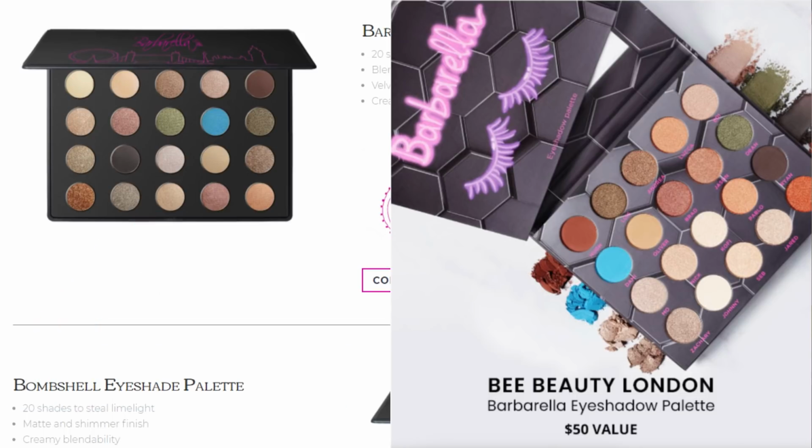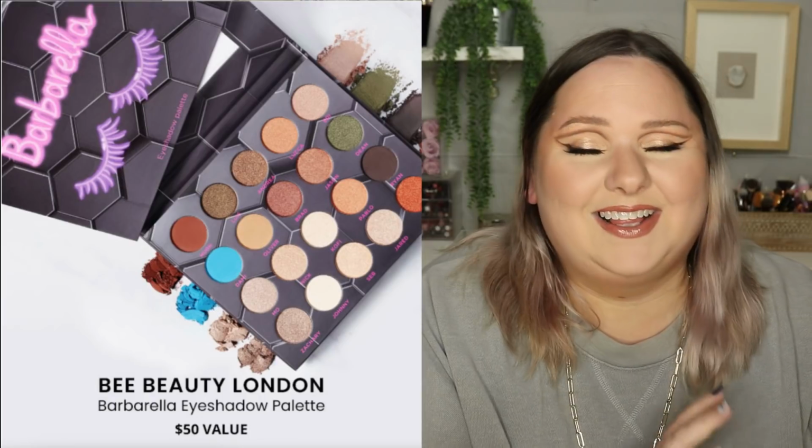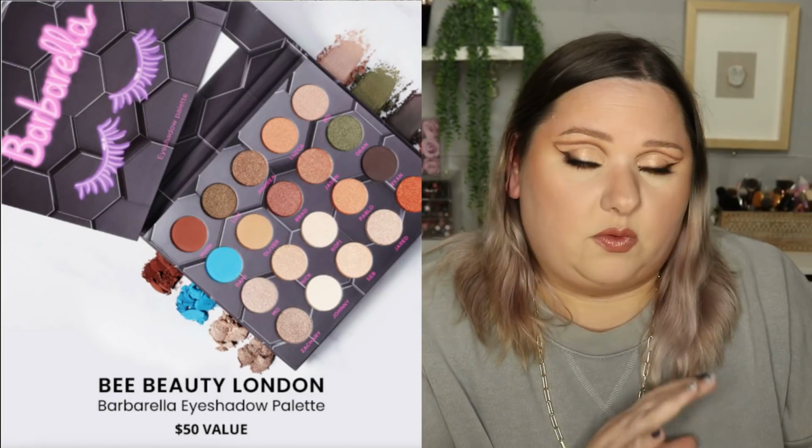The colors are the same colors as far as I can tell, but a couple of them are arranged differently. Most noticeably is the bright blue in there. And that blue, by the way, is the only pop of color in that palette, so it's not completely 100% neutral. But the palette overall looks pretty. It doesn't look as impressive on the brand's website, but on Boxycharm's photo, it looks super nice. The whole packaging is different. They have the shade names listed below each of the shades, which I love it when brands do that.